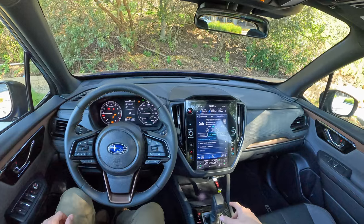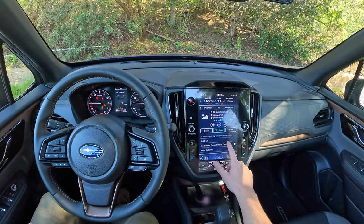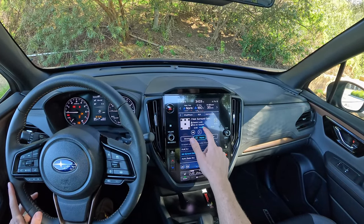I know that 5.1 surround sound audio is not going to be a super high priority for most drivers, but some people want to know if their vehicle supports it. So let's see what we got here with the Immersive Audio Album surround sound demo track.